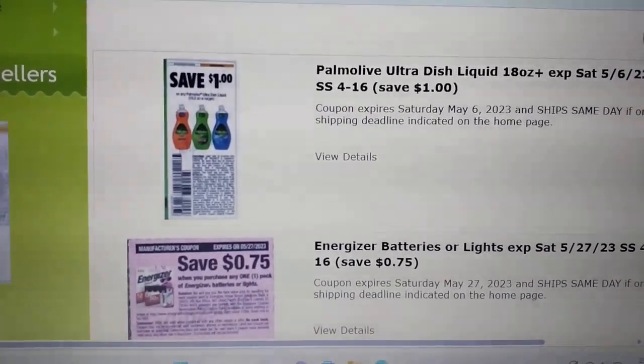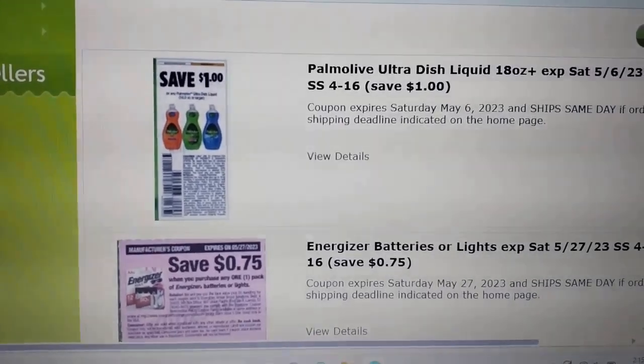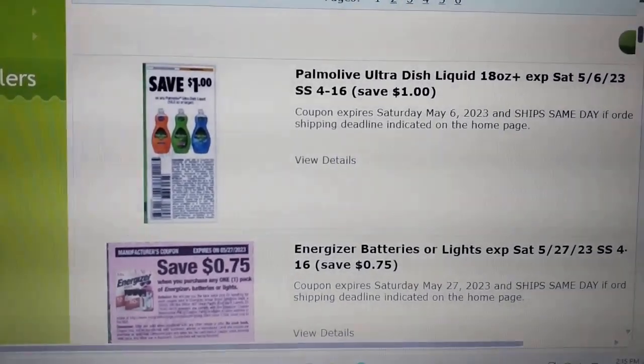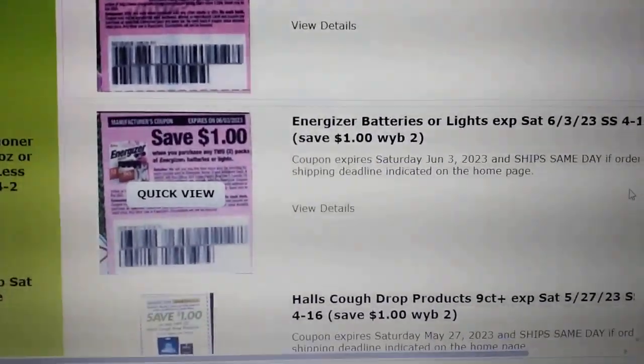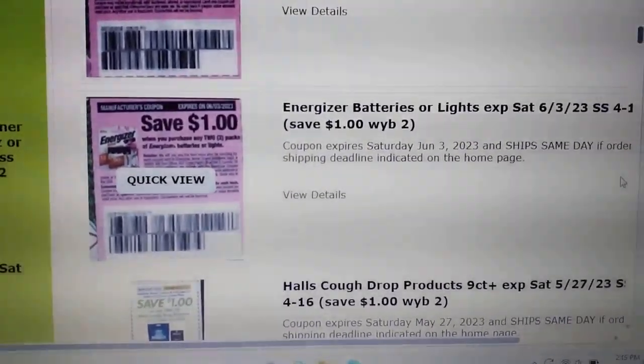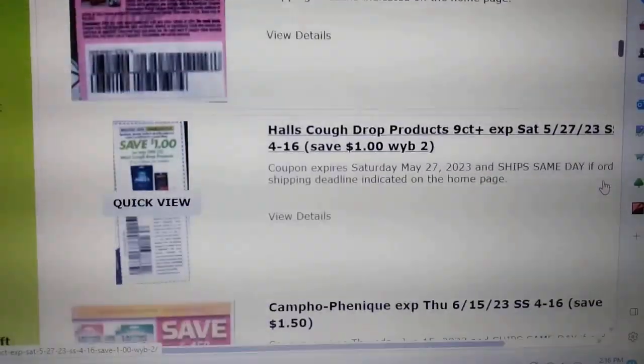So we have Palmolive dish soap, it's a $1 coupon. We have Energizer batteries, $1 off when you buy two, and Halls, $1 off when you buy two.